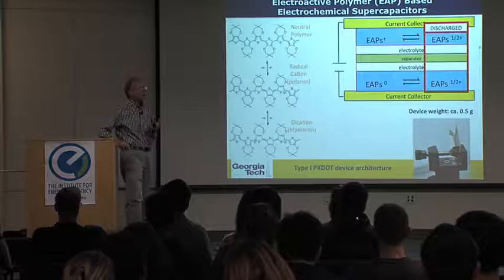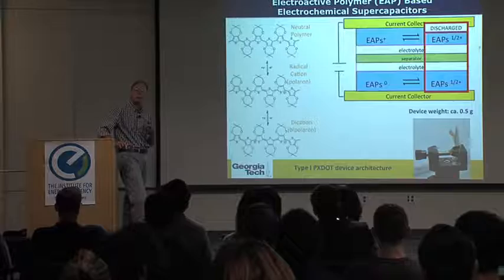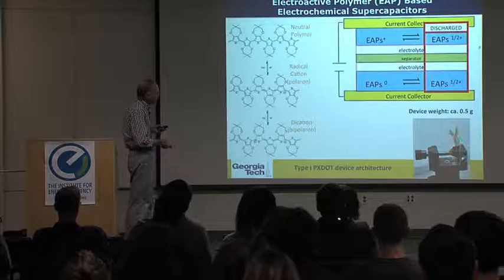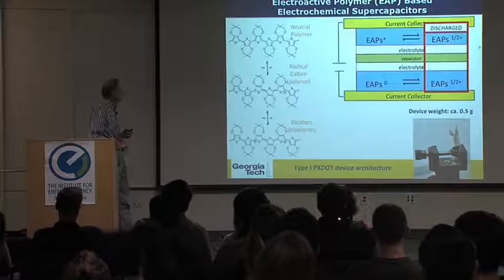I don't see these materials being useful in batteries. They don't store enough energy. But the switching process can be quite rapid, as I'll show you, and the devices can have a form factor that can be, for example, quite thin, and so we can consider their use in supercapacitors. And so we'll talk about how these can be used in supercapacitors.